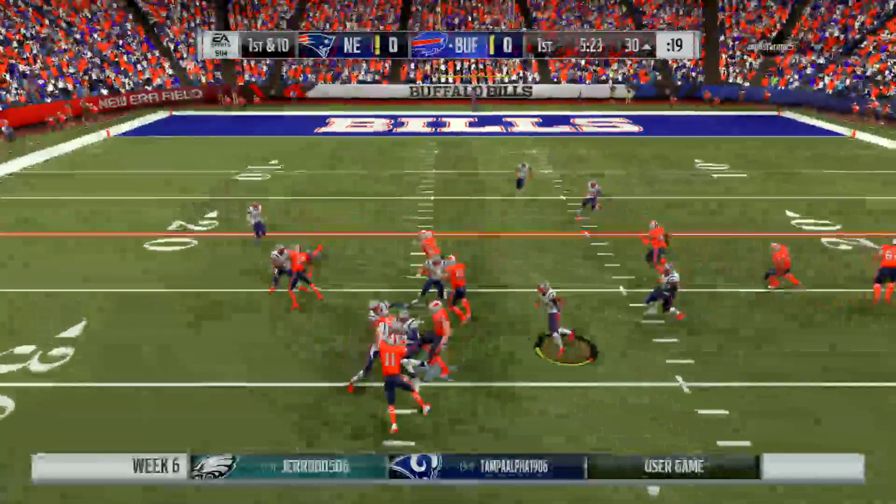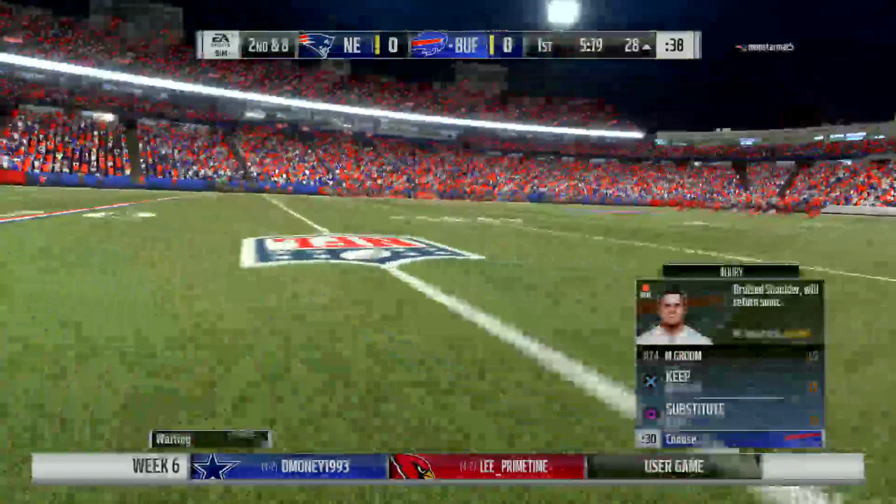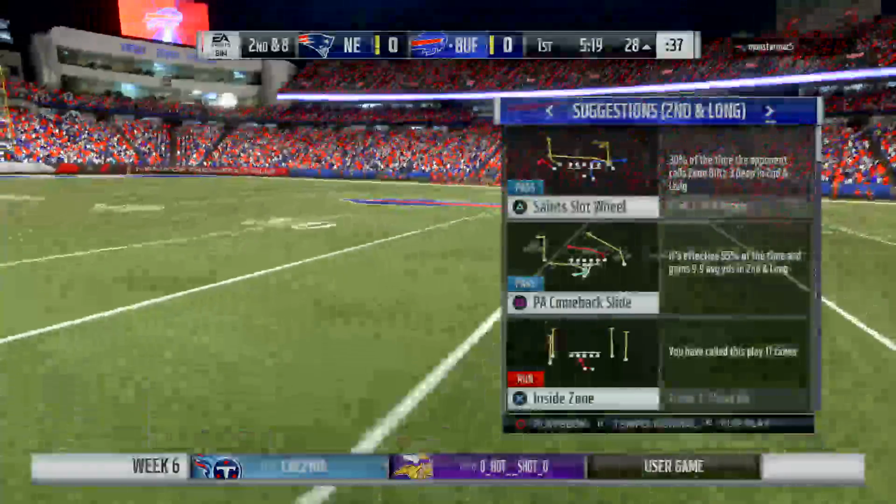Running game working. They'll stick with it on 1st down. And he'll take this inside the 30 to about the 29, maybe the 28-yard line. 2 yards on the pickup there. It'll be 2nd and 8.